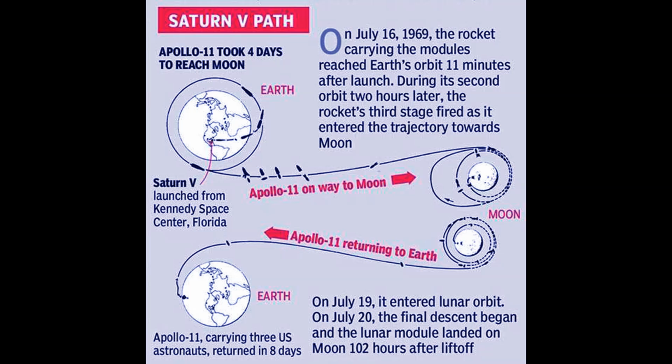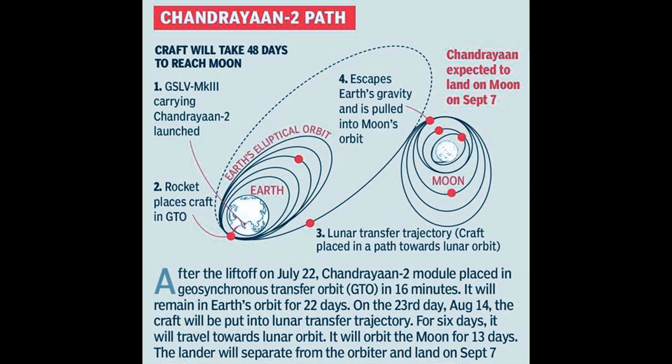NASA's Saturn V carried Apollo 11. NASA's heavy lift vehicle was a 3-stage liquid propellant rocket. As of 2019, Saturn V is the tallest, 111 meters or a 36-story building, heaviest, 2,950 tons, and most powerful rocket built.